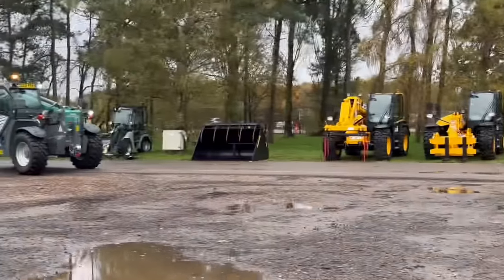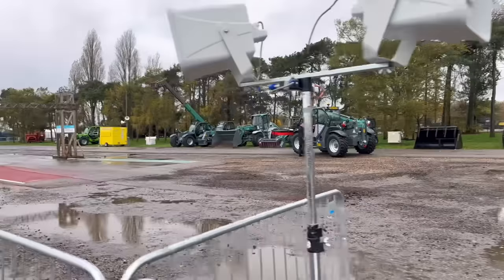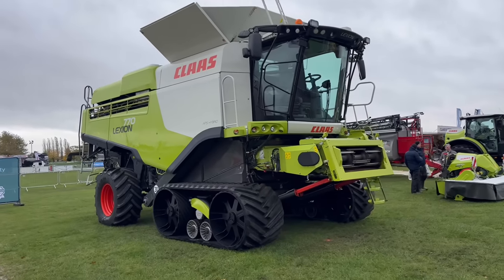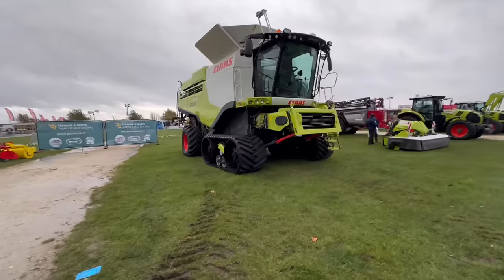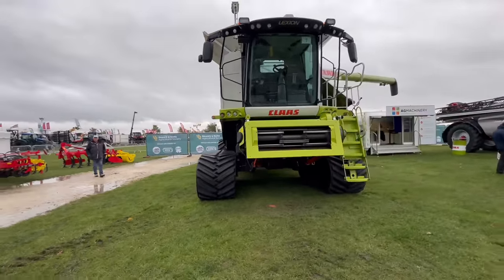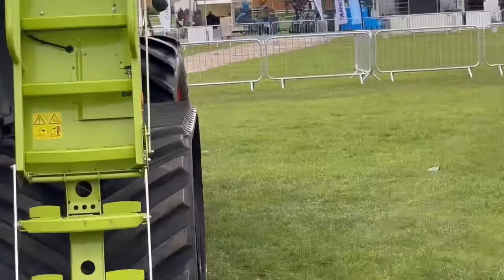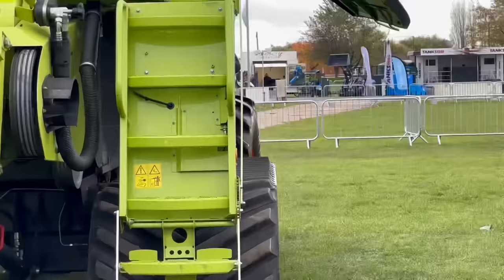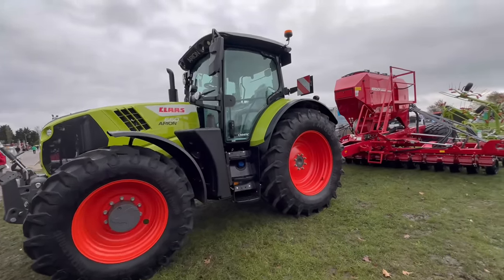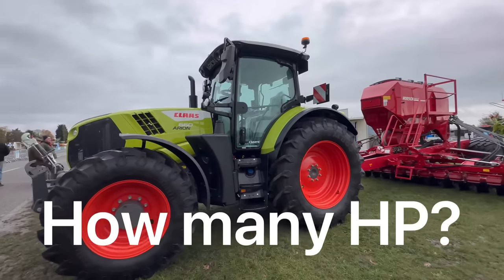So you can test the Kramer out here. Maybe some other stuff as well, I'm not quite sure. It's a big Claas combine. Reckon that's got wider tracks on that, mate? Yeah, they look wide, don't they? It's a bit wider, sticks out wider than the track, and wider than the wheel at the back. The horsepower is a class 660, that's what I want to know, because it looks like a big lump to pull there, doesn't it? Mick thinks over 200.